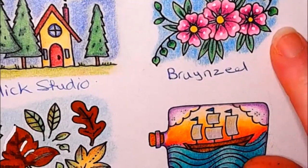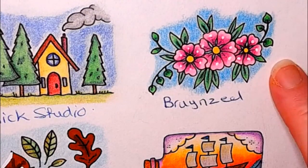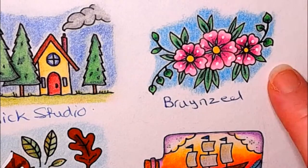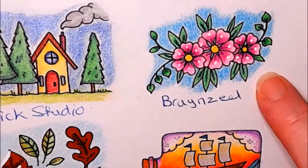The Brunzeels do beautifully and they are a light, fast, artist quality, and they state that they're an artist quality. They do have lower qualities as well as higher qualities of pencils. So when you go to a company that has different levels in their pencils, that does give you an idea that you can be covered as a student, as a colorist, or as a full artist with this brand.